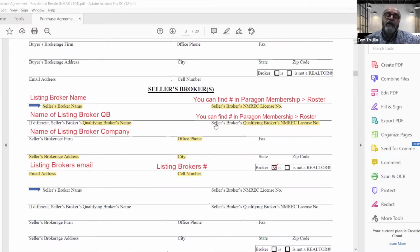I gave you a little cheat sheet. You can find their number by going to Paragon membership if you're in Paragon, and go to roster. Very simple. Their name, their number will pop up. Same thing with their QB. If you know they're at Sotheby's, you look them up, their name, and you put it in. Look professional at all times. Make your contract look professional. A clean contract goes a long way. Same thing with the name of their company. Put their phone number, their address.